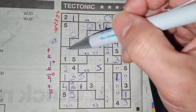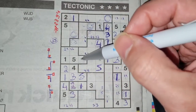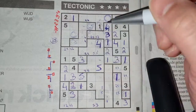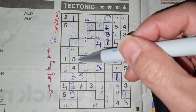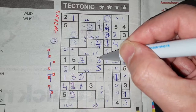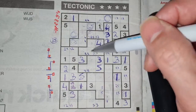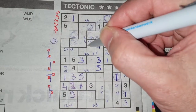So the 2 goes together with the 4 as a pair. Alright, 2 and a 4. So 1 digit left in this area for the number 3. That means those 3 boxes surround a 3. Cannot be a 3. So 1 box left for the 3 should be there. Alright, these 2 boxes cannot be a 3. Those 2 boxes cannot be a 3. So 1 box left for the 3 should be there.